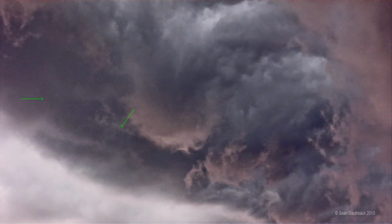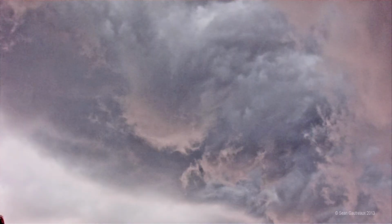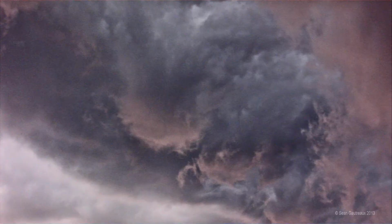Here's where it gets really interesting. Keep an eye on this one. It is traveling across the front's path, not with it. I call this the ghost ship.